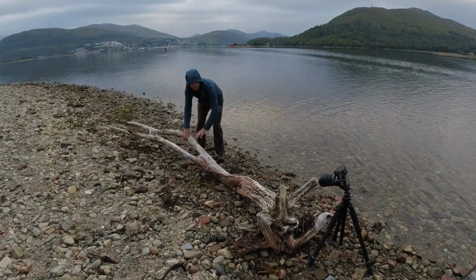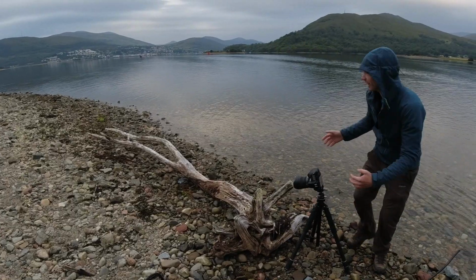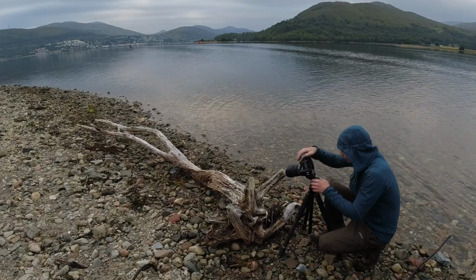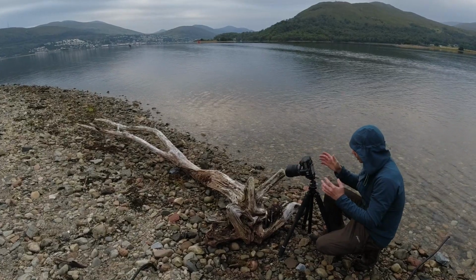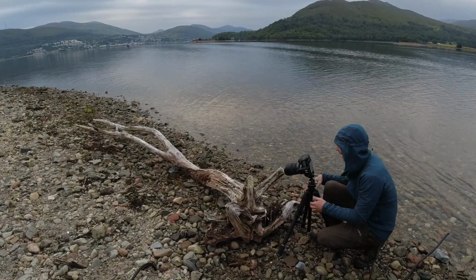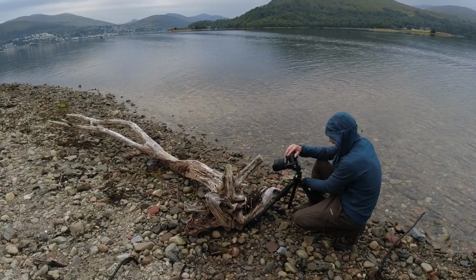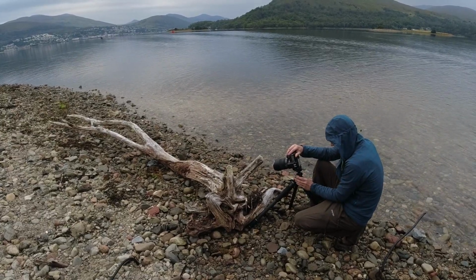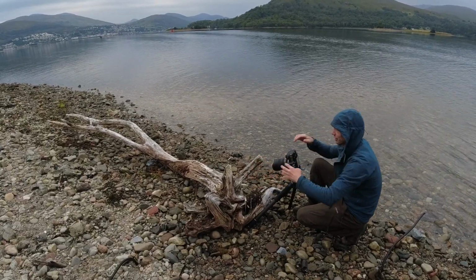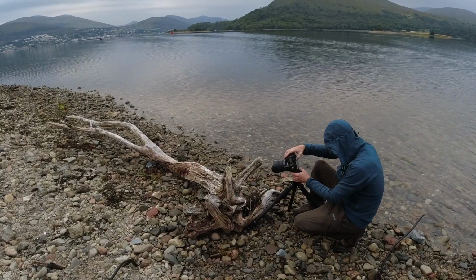So little adjustments are really important with a shot like this. You want the subject to be getting pointed at. So at the moment, I've come down and from the back of my camera, it should look like the tree roots are pointing straight at the boat. By becoming lower, the scene has been brought to life. That looks so much better. And now I've started to involve this branch. So little adjustments to the tripod can make big impacts to your image.